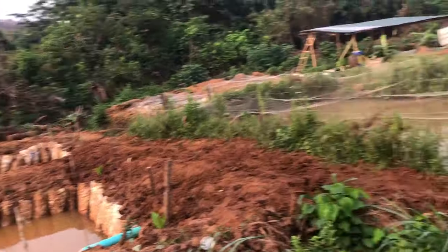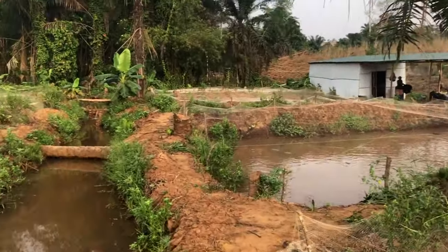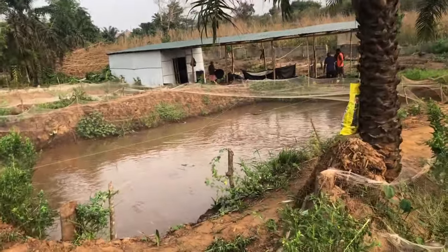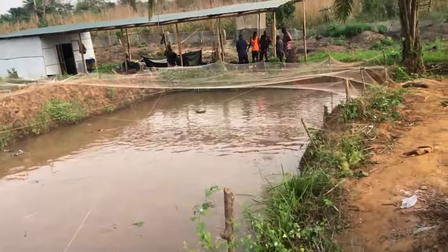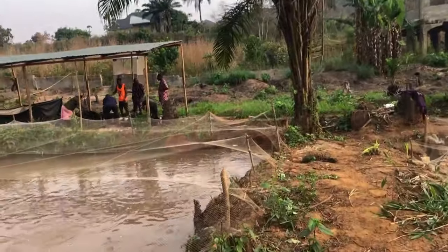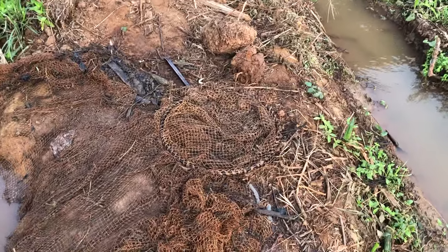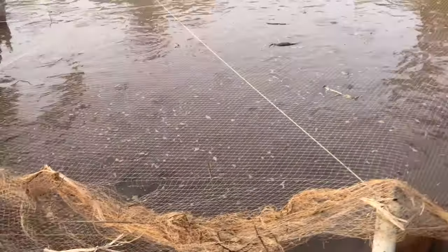So let me show you how they sort. They have been doing some few sortings, because those who want to buy the fish won't buy the smaller ones. Why? Some prefer the smaller ones. So let's go. So this is what they use in picking the fish. Then you'll see some fishes there.